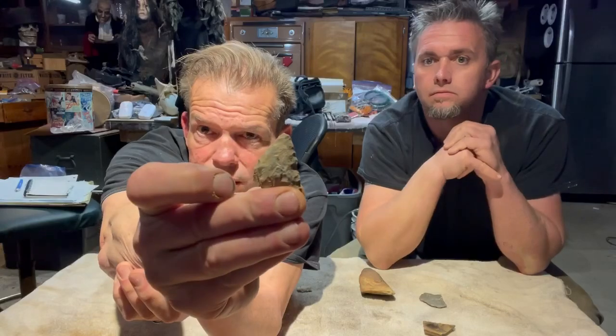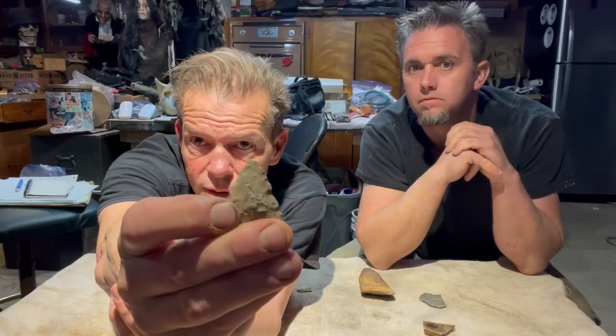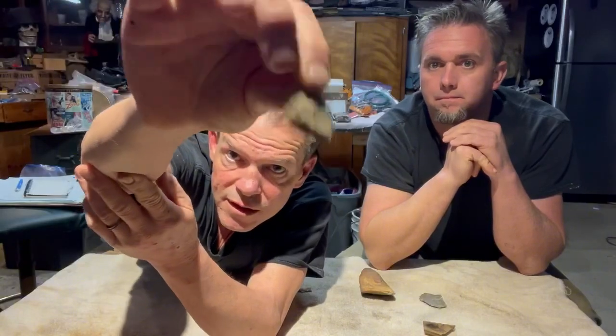But the one I did find, and this is a point. I mean, you can see it's a point. It's been flaked and chipped and ground, edges. Unfortunately, you can see underneath it, it was broken off. So all I've got is the very tip of something. So it's really hard to identify what type it was, because you generally identify that by the base of them, how they were built.